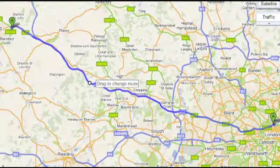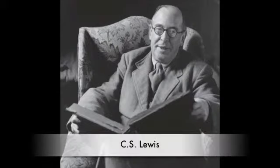For the next 2 days you'll be in Oxford. On the morning of Saturday, October 29th, you'll take a train from King's Cross to Oxford. 90 minutes later you'll arrive at Oxford, where you'll visit sites from C.S. Lewis's and J.R.R. Tolkien's life.